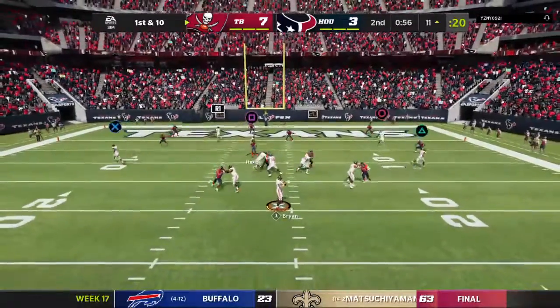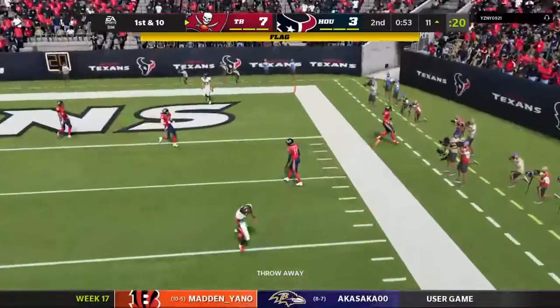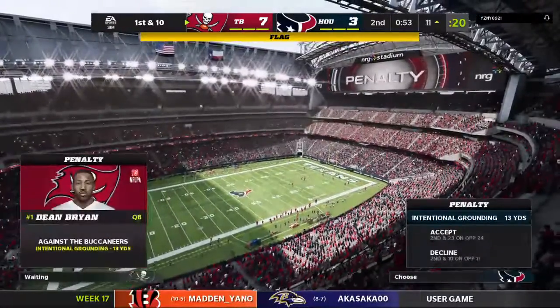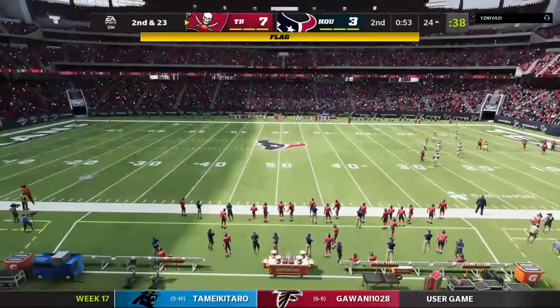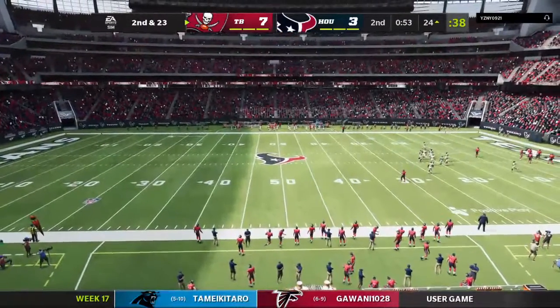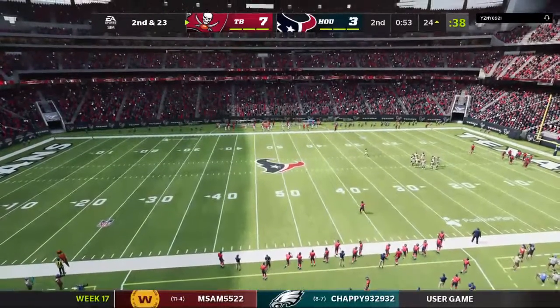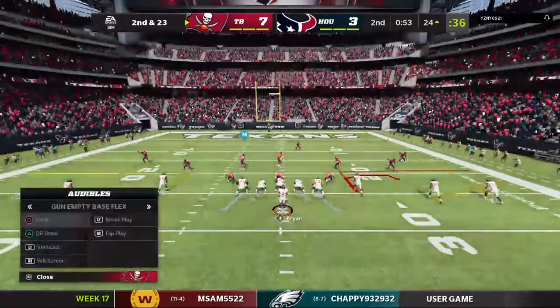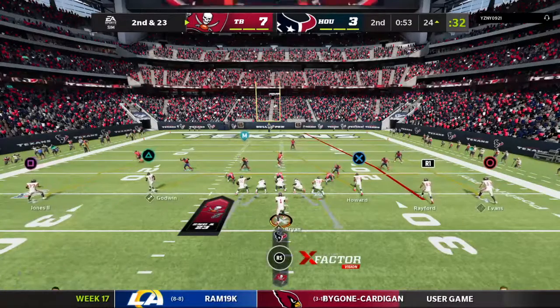On 1st and 10, Bryant. And he'll throw this one away, but I don't think he was out of the pocket. No, here comes the flag. Clearly wasn't outside of the tackle box. There's your penalty, and accompanying that penalty, a loss of down. They lose the yardage, and of course they also lose the down on the grounding call, and it's quickly 2nd and long.